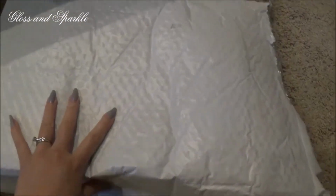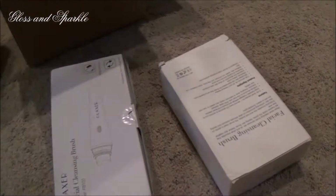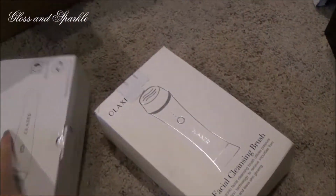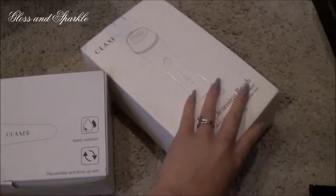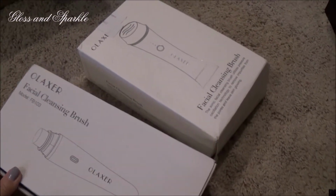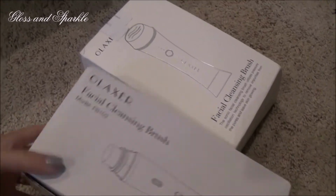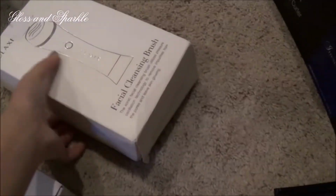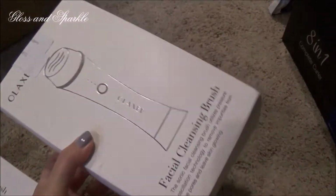Okay, and lastly, these products came from Olac. So these are some facial brushes. I honestly don't know what I'm going to think of these. They are very different styles. I think that they looked pretty cool, but you just never know. The boxes kind of look like they've been through the mill, to be honest. Maybe this one more so, but I don't know.